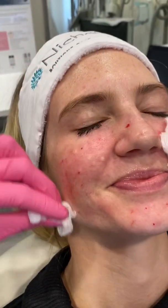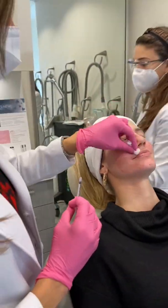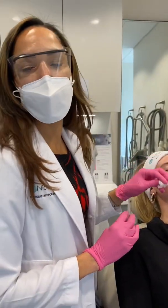Voila. So all we have to do is clean Emily up, and then, like I said, these little blebs will go away within an hour. And then we'll come back in about 5 to 7 days and show everybody the after photos.